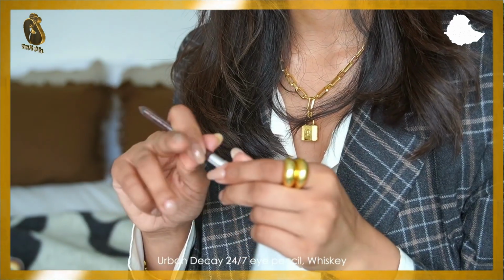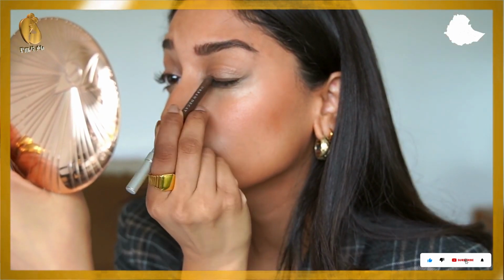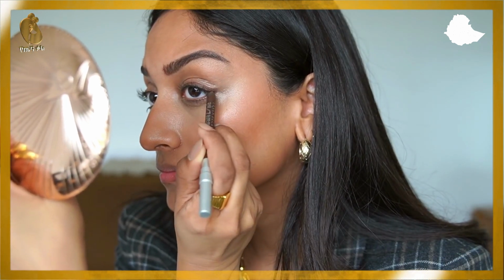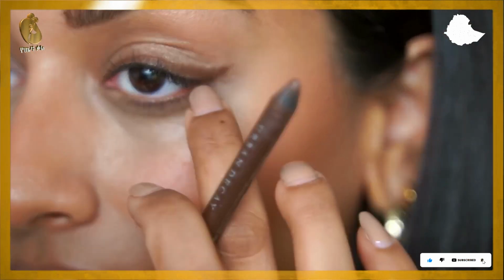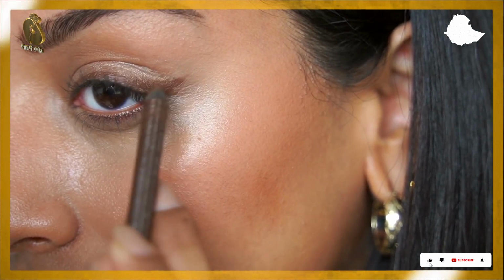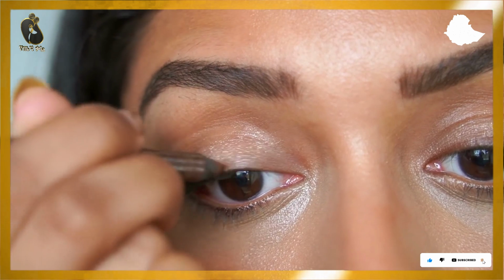I'm then taking the Urban Decay 24/7 eye pencil. I have the colour Whiskey and I will literally just line my eyes and wing it out on the corners. This is one of my favourite eye pencils because it glides on so beautifully. It's really soft and it's so easy to use, and I can literally just rub away any mistakes that I've made. I also love to use this and smudge it out with a brush, but I wanted a bit more definition today.